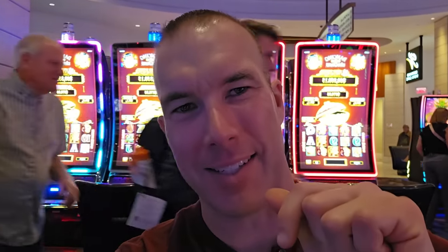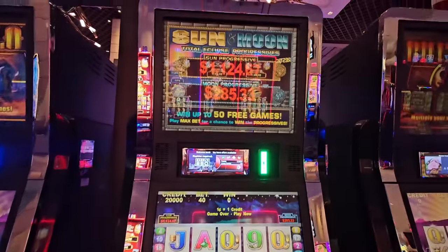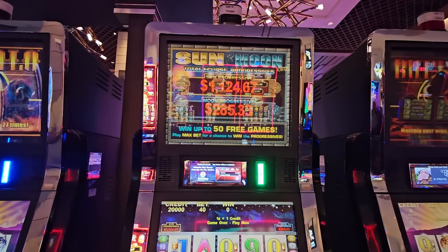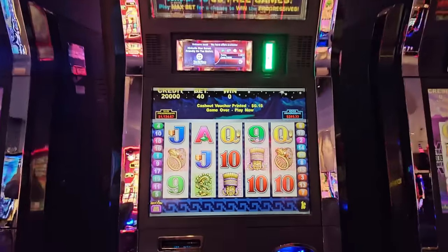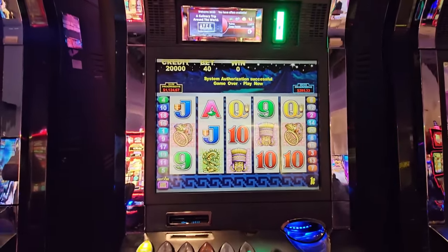Let's do it again. We are here today at the Palms Casino in Las Vegas, right near the Strip. And we're playing a machine. I don't think I've ever played this before. Sun and Moon Total Eclipse Progressives. Right next to a couple of these old school Buffalo slot machines. So let's see if the old school machine has some magic today.